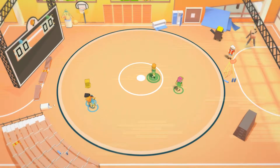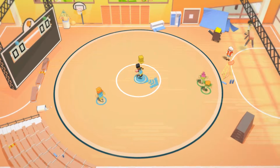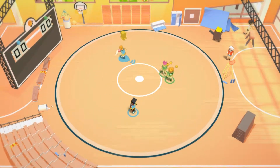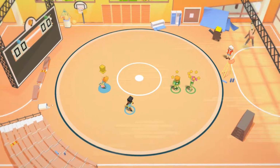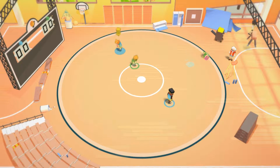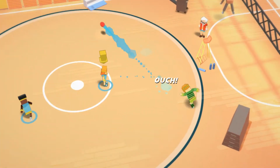The clothing was from the 70s, typical 70s era people. You had hippies floating around, lifeguards, stuff like that. This was weird. The first level was kind of normal. It was like you're in a dodgeball tournament. And I was like, okay, this game's going to be a cool little tournament thing. Then it just goes haywire.